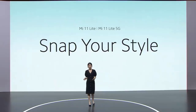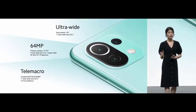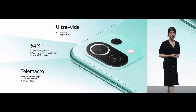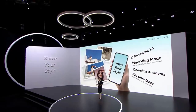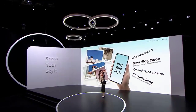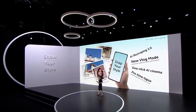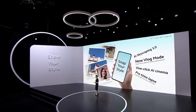Mi 11 Lite also sports a powerful camera system for capturing wonderful moments. Inside of that super slim camera bump, we've included a very capable triple camera. Snap your style with Mi 11 Lite's incredible camera system. You can capture wonderful moments with a 64 megapixel triple camera, plus great videos with Mi 11 series video software features.